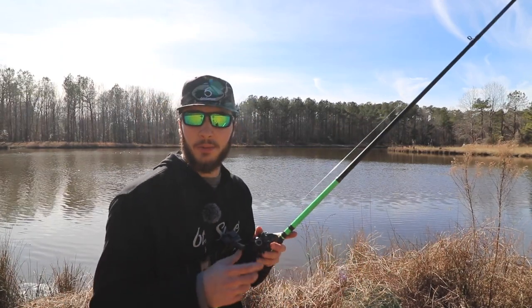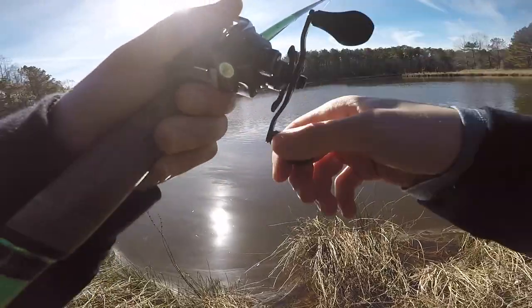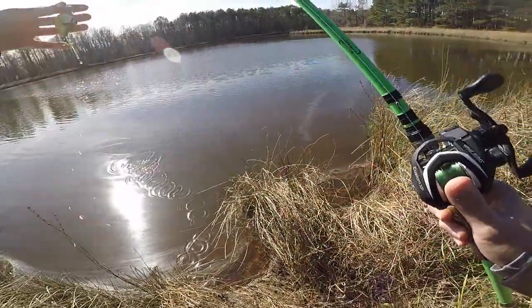All right, y'all, we have fun with the worm. We're going to throw the little 50 around now so we can pick off some schooling bass again. Love feeling fish hit stuff off the bottom when you're fishing like a T-rig or a shaky head, but there's something about reeling in a bait too and having something slam it.